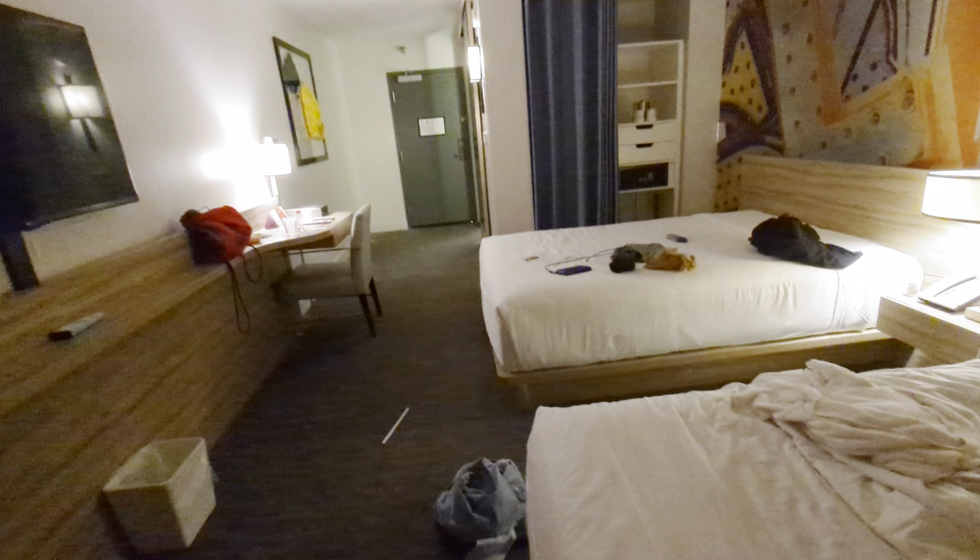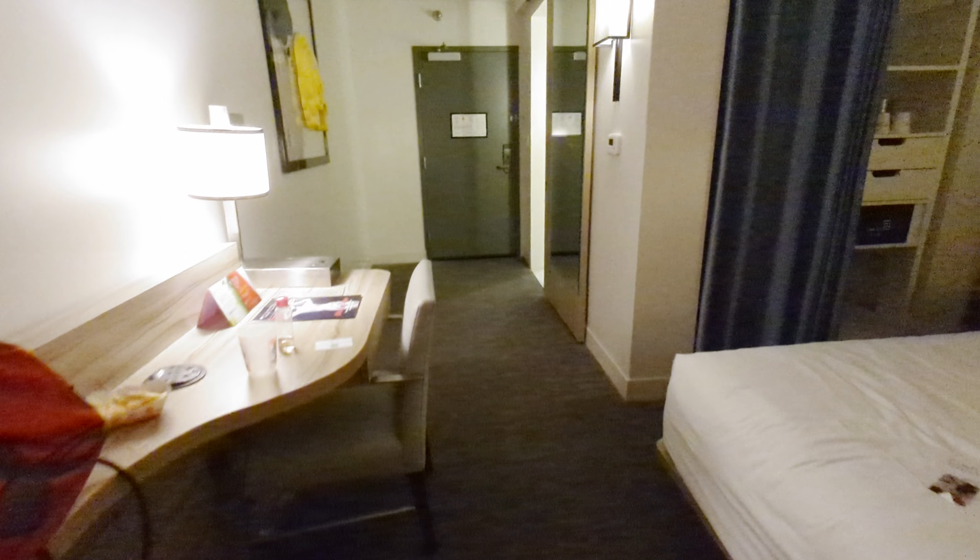It's dark right now, but literally, I don't have no view, just staring at the other side of the hotel building. Give another pan of the room. In terms of amenities and location, you can't beat this. This is definitely a solid option to stay here in Vegas.